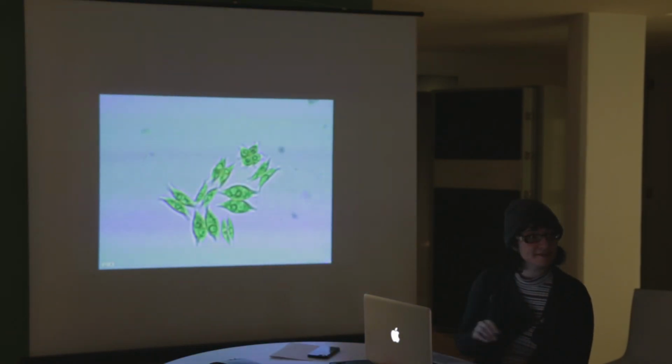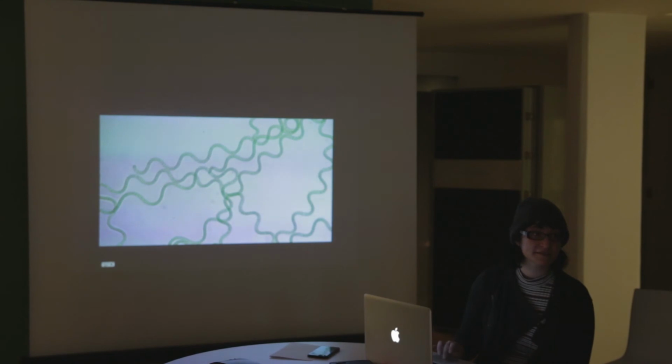And that's what it looks like under a microscope, because it is genuine algae, a more sophisticated organism. It's a single-celled organism. And the spirulina, the cyanobacteria that I've been using for the other pieces, this is what it looks like under the microscope, and it's a much more primitive life form. It's so primitive that it helped cultivate the atmosphere that we can breathe in today. It's been around for a long time.